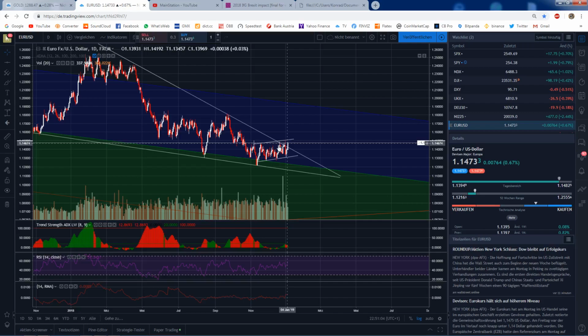If we see a fake out, this could of course just move quite nice out of this falling wedge. But in either case, if we see a fake out, it might look like this. We come back down, come back up, consolidate right here, retest of this resistance line or of the support line, which has then become resistance, and then see it break out maybe.